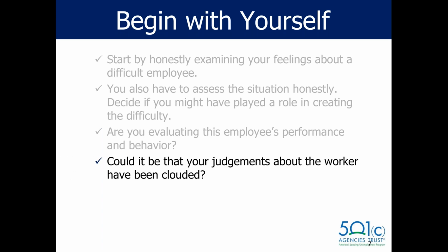And could it be, and this happens to all of us, that your judgments about the employee have been clouded by the fact that you really don't like the person, or that he or she rubs you the wrong way? Well, you don't have to like the person, right? You don't have to be friends. You have to be careful that doesn't cloud your judgment. But what you do expect from them is to do the job and treat others with, I always use the word respect, but so true. And to understand, this is not what our organization is about. We treat everybody kindly and with respect. And that's what we expect from you also.